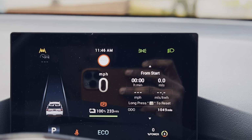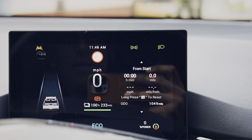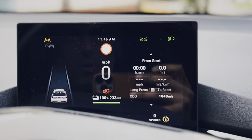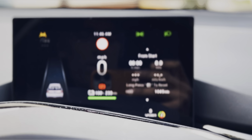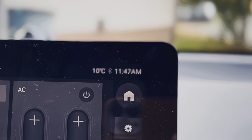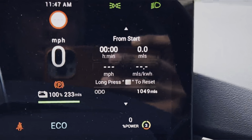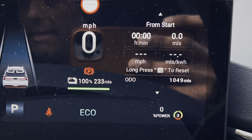This is going to be my range test. Just for your information, I'm starting from Ascot and we're driving all the way to Bath, and the plan is to come back on one charge. Each way it is 90 miles. I'm not keeping my hopes high, although the outside temperature is okay. It's currently sitting at 10 degrees. The car is fully charged. It's at 100%, and it's predicting 233 miles.